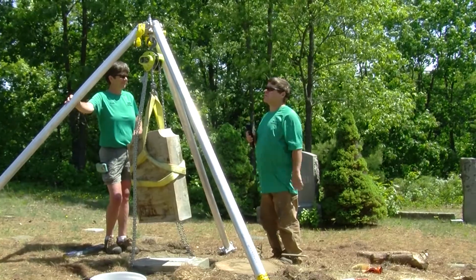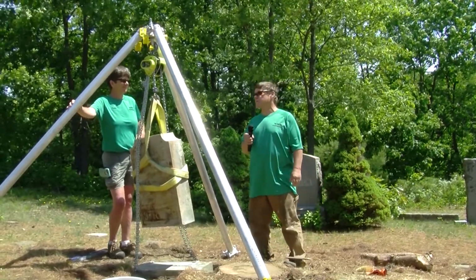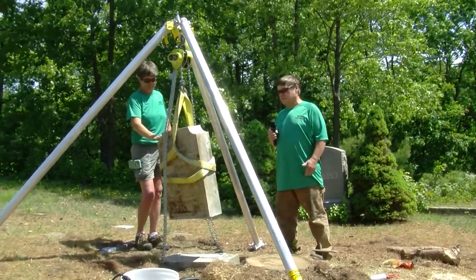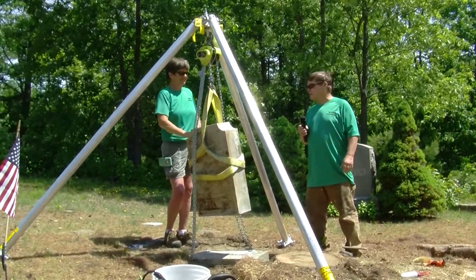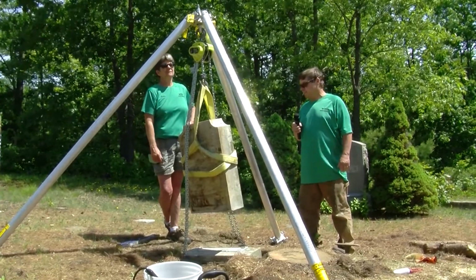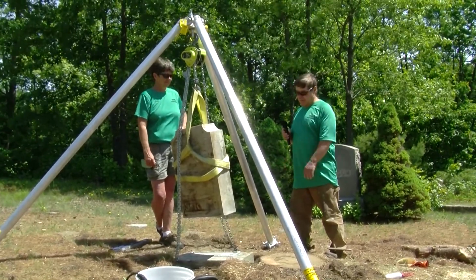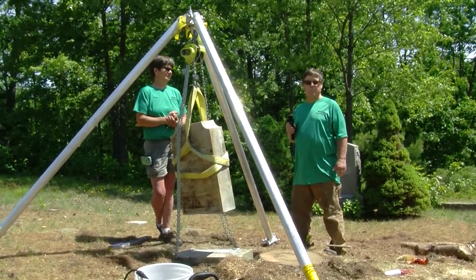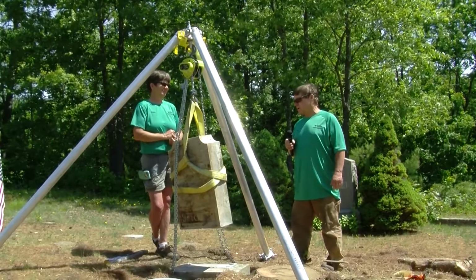This is one of the pieces of equipment the town has purchased for us, and it's called a tripod with a chain fall, and it allows us to safely and easily raise and lower stones in a controlled way. So what we have now, the base has been prepped, it's leveled, and Kathy and I are ready to set it in place and give you a shot of what that looks like.